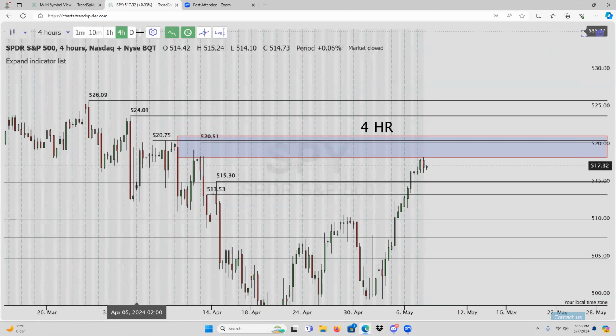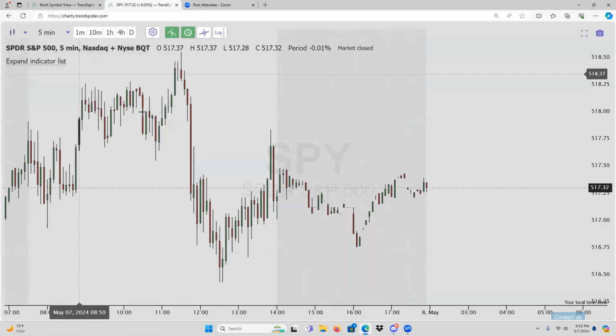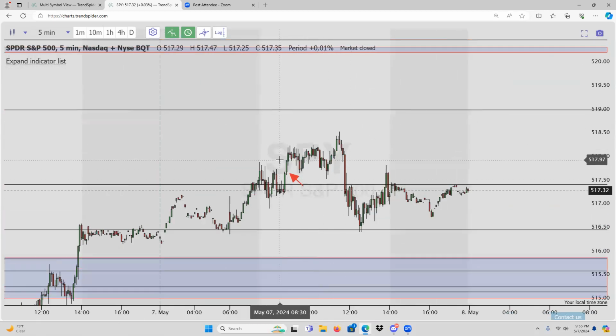So, lesson for today, come in every single week prepared with levels, supply and demand zones, support and resistance levels, all found on these higher time frames, the daily, 4-hour, 1-hour. And again, looking for that supply. That's why I went short today, looking for that liquidity grab. And why was I looking for that liquidity grab for that pullback?